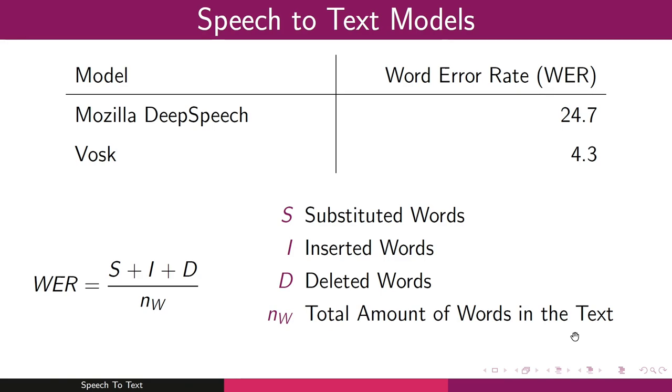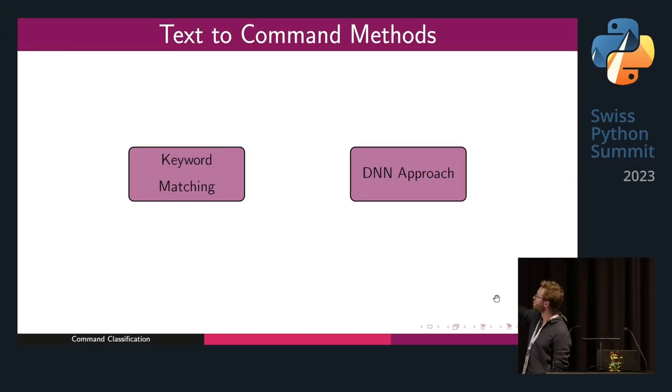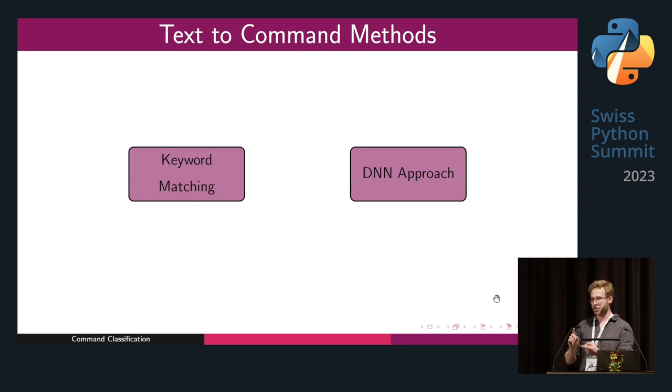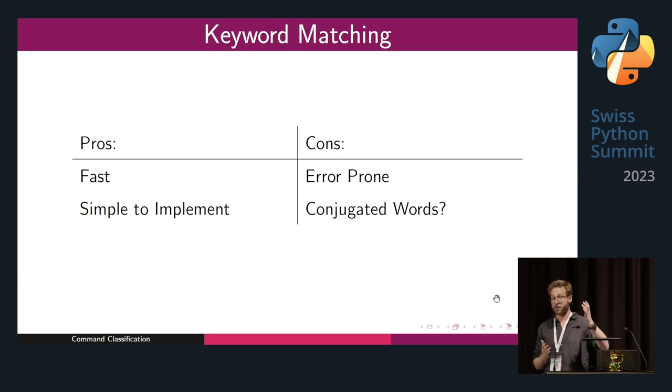So now we have our text. But how do we get text into a command? There are two methods: keyword matching, which is the simple method, and the deep neural network approach. This is some sort of natural language processing, which is seen, for example, in OpenAI's GPT models and stuff. So first, let's talk about the keyword matching process. Yeah, it's fast. It's super simple. You have a lookup table with keywords which refer to a certain command. It's super simple to implement. You just need to have your lookup table.